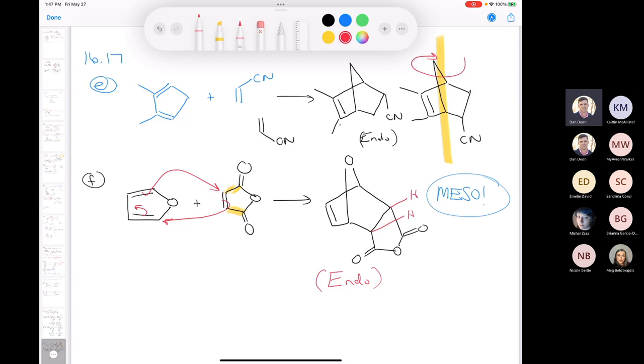It's not as abundantly clear as when we just take a bond and, go back to chapter 5, what did I teach you? I said, oh, all you do is switch a dash to a wedge to a dash, done. There's your enantiomer. But here it's a little bit different, right? You reorient that dienophile, and it's not as abundantly clear that this is a mirror image, but if you understand that if you rotate the molecule around that yellow line 180 degrees, you do get the mirror image. So you end up with two endo products.